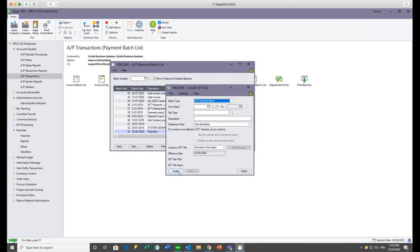And after uploading to the bank, Sue would go and print the email remittance advices, which would email the vendors the amount and invoices that have been applied to the amount that's just been paid. So on that note, I'm going to hand you back to Natalie to review the scenario and introduce the second scenario that we'll be doing shortly.